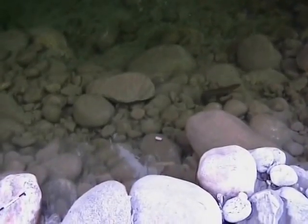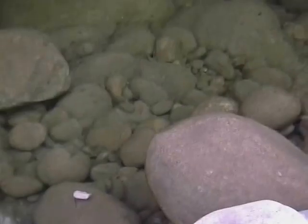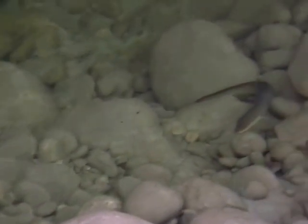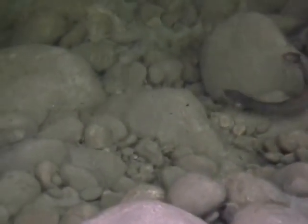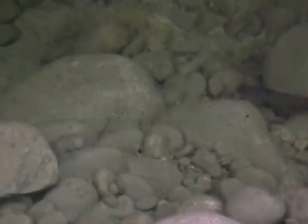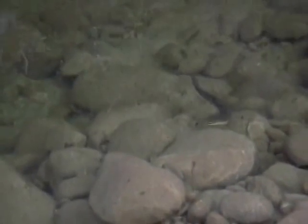Bait's there. You can smell it now. He's looking for it under the rock. He's obviously just totally oblivious to us. He's lost the scent now. He's looking for it amongst the rocks.